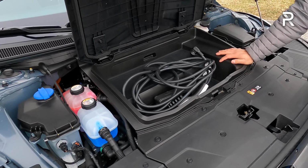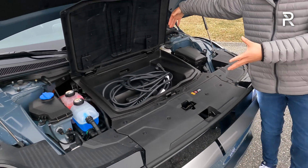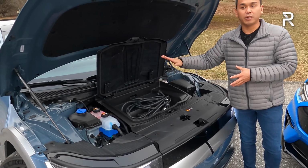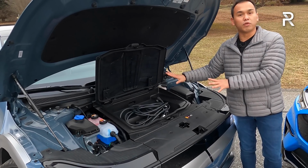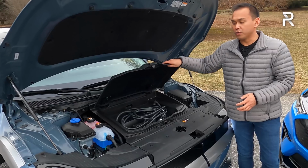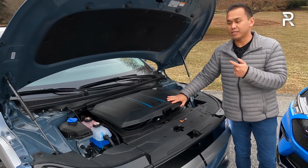The reason being, again, like I said, this hood area is much shorter. The Ioniq 5 with all-wheel drive also includes a heat pump, so that does take a little bit more space. But remember, this is the dual motor version, just like the Mach-E. This model here has a slightly smaller frunk versus a long-range rear-drive model that doesn't have the front motor.